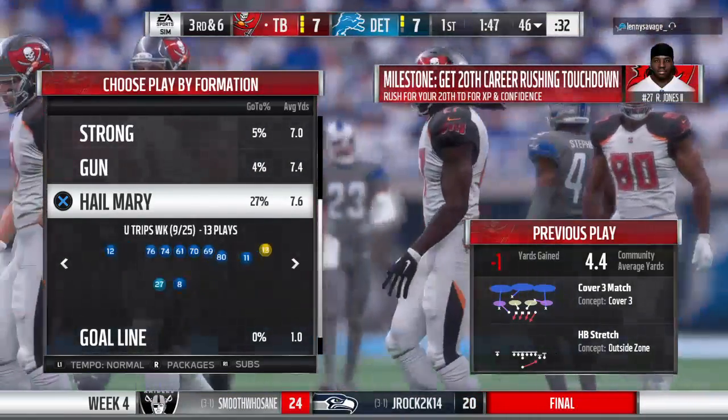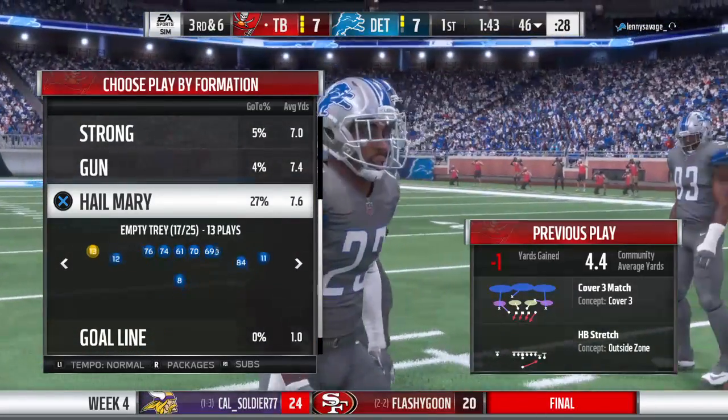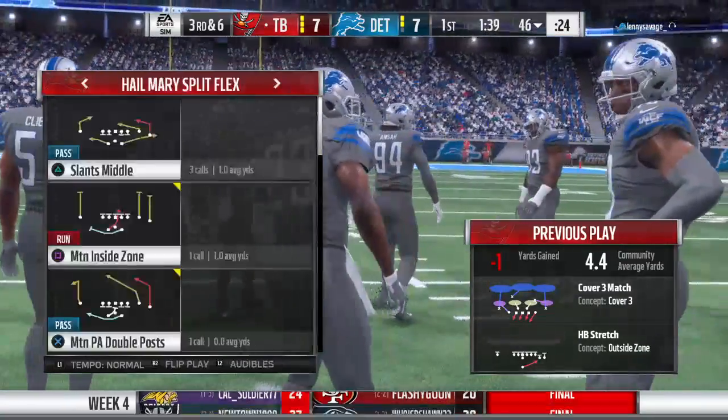Yeah, and that was a safety that came through and made the play, but there's no doubt in my mind he hits like a linebacker, and we see a lot of that in today's NFL, don't we? And that time we do indeed. A big hit for a loss.